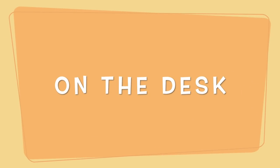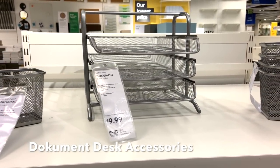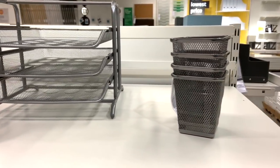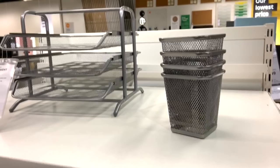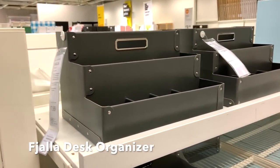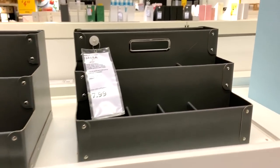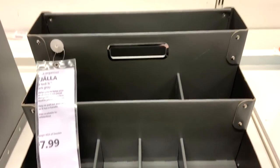Category number two in the home organization department would be on-the-desk storage. There's a huge variety of accessories that you can use for desk storage in a variety of different styles to fit your needs. This is the Fajala desk organizer. It also comes in white, and I use it in both of my children's rooms to hold all of their art supplies neatly on their desk.